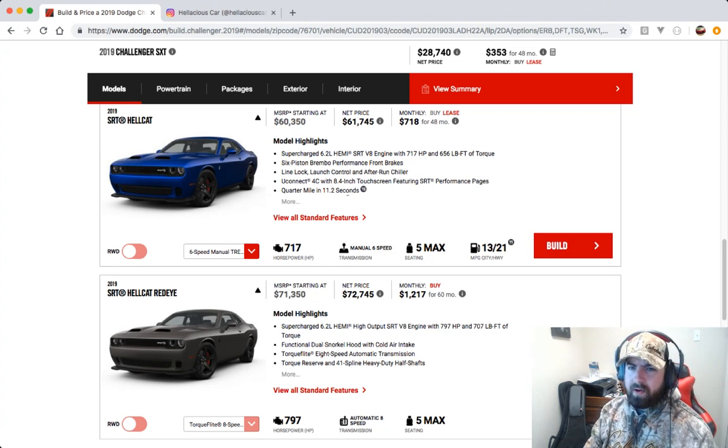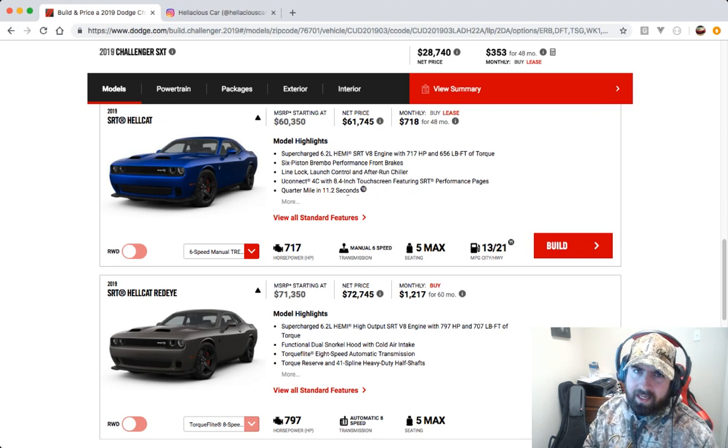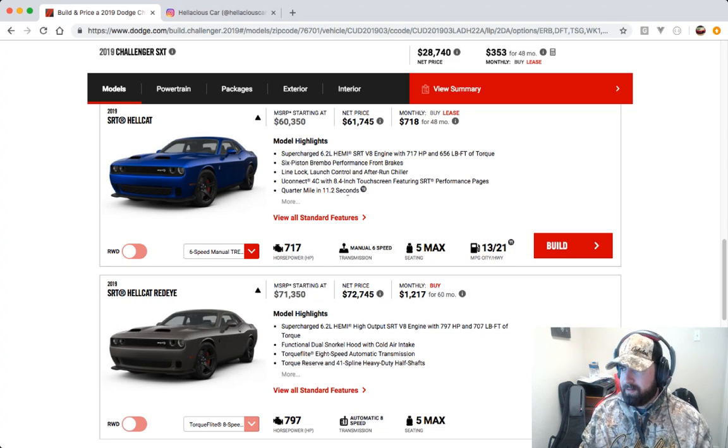So I could be wrong on the size, but I think the Demon put out 850 horsepower, whereas the Redeye is only putting out 797. Now, don't be wrong, if you're running higher octane fuel, you could probably do just a simple intake upgrade, and then you could probably be running at a Dodge Demon level.